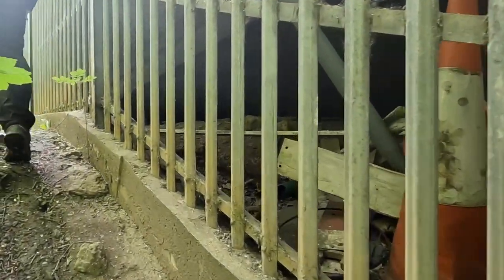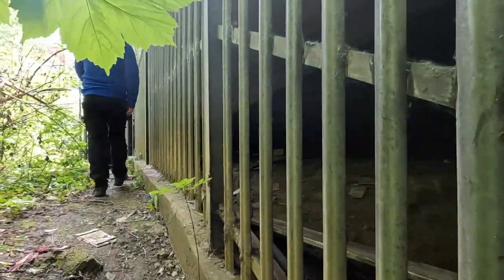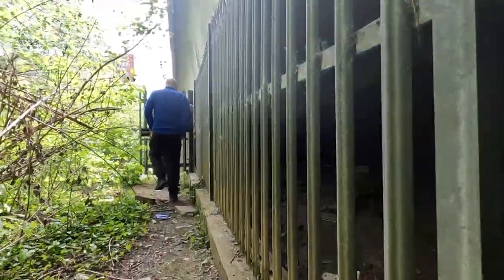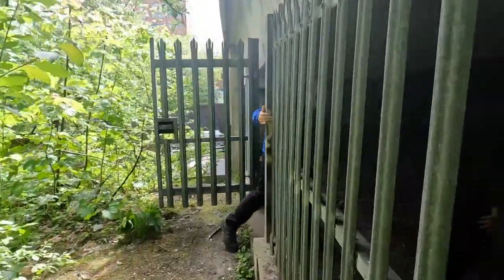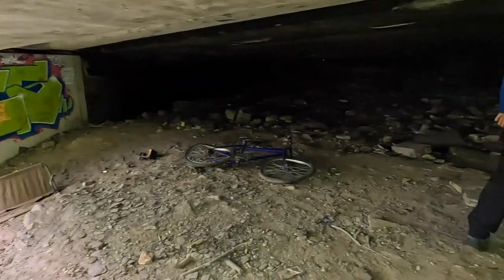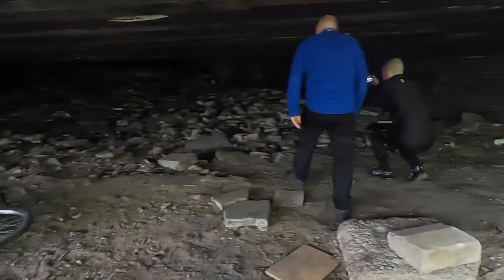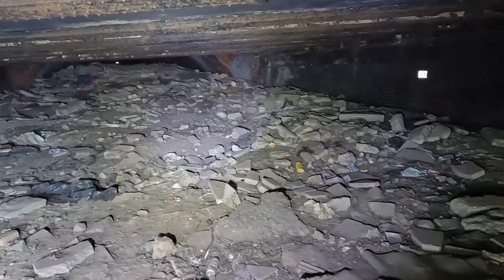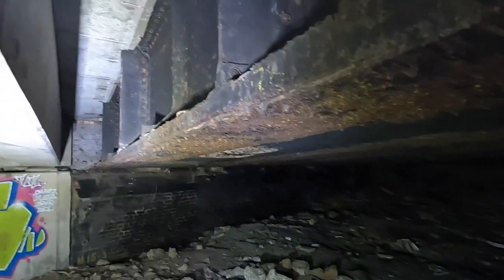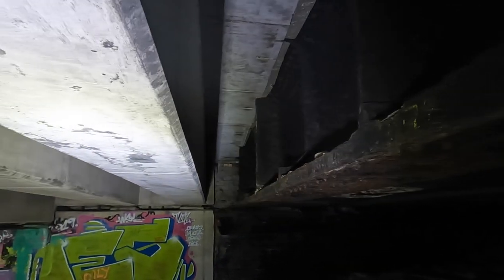open. So Liam's found us another tunnel here. Oh, well, we've got a gate open. So was this a railway tunnel, wasn't it? Yeah, this is part of Tiviot Dale, this is. Welcome to Tiviot Dale Tunnel. Partially filled in now, probably with a lot of debris from the motorway works, maybe.